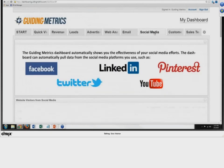Next thing I want to talk about is social media. The key with me with social media is I want to make sure you're getting benefit from it. I think too many entrepreneurs either don't invest in social media, or they spend a lot of time and energy on it and have no idea what their returns are. And I'm all about metrics and knowing if it's working or not.